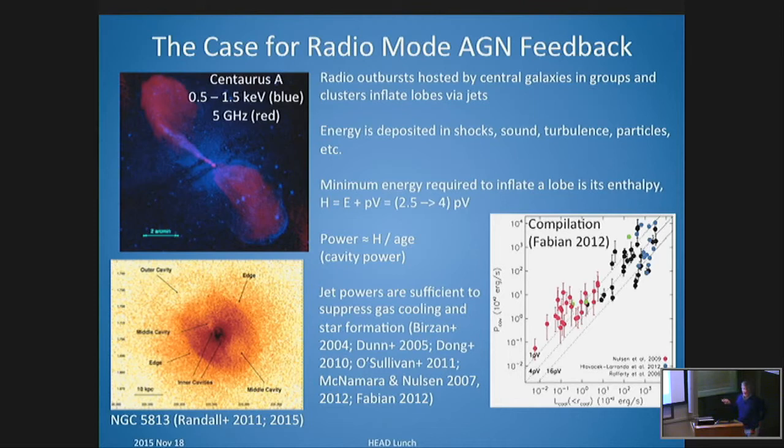So we've made measurements of lots of these. Then if we have an estimate of the age of the system, and we have several ways of doing that, and there are some systematic uncertainties, but we can use that to get a mean power, and we can also compare other estimates. For example, where we have shocks, we can use the shocks and shock models to estimate powers as well, and the agreement's reasonable. So we're pretty confident that we can measure the powers of these things.